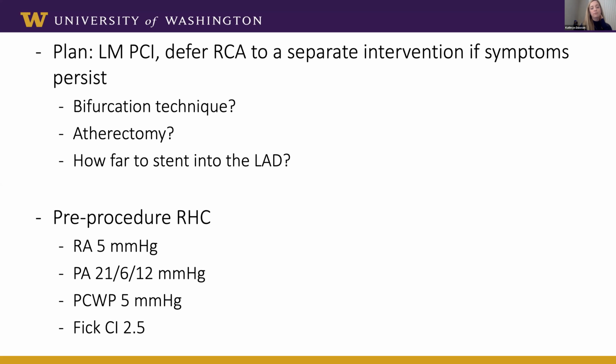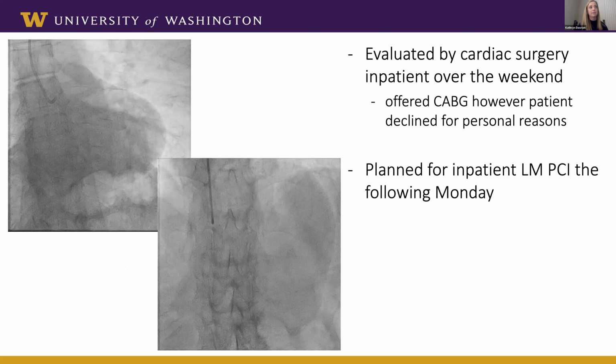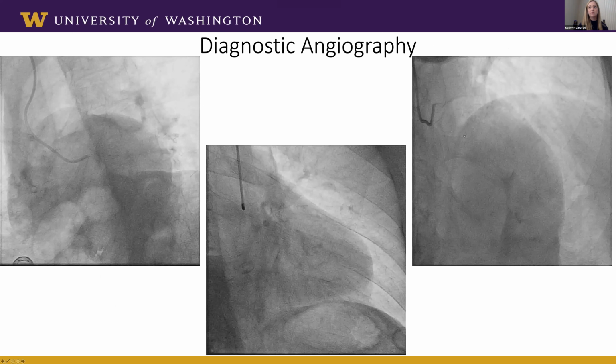And because of his age and his acute presentation, we did do a right heart cath, which was pretty unremarkable. So I don't know if people want to comment on that. I can certainly go back to his images, if that would be helpful.